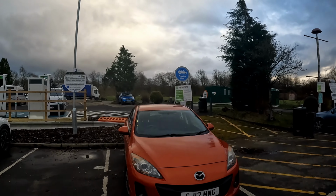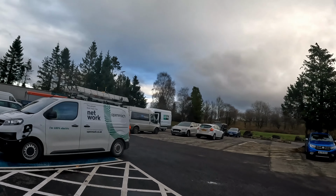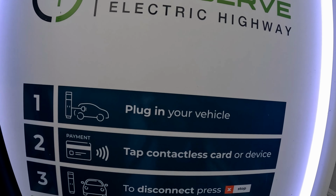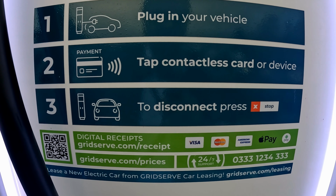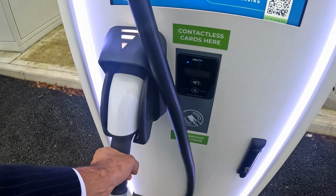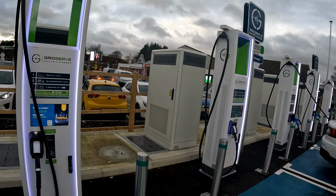So these are installed by a company called GridServe. They're quite large in the UK, but I think these superchargers are pay as you go, as far as I'm aware. You don't need a membership, but let's see how these work. So all you do is you plug in your vehicle, use your card, contactless, phone or card, and then that's it. Simple and straightforward. And it is a CCS type adapter, and that's a payment card at the bottom. So very similar to the new version 4 Tesla superchargers. And these are, as I said, in a fair number of places around the UK.